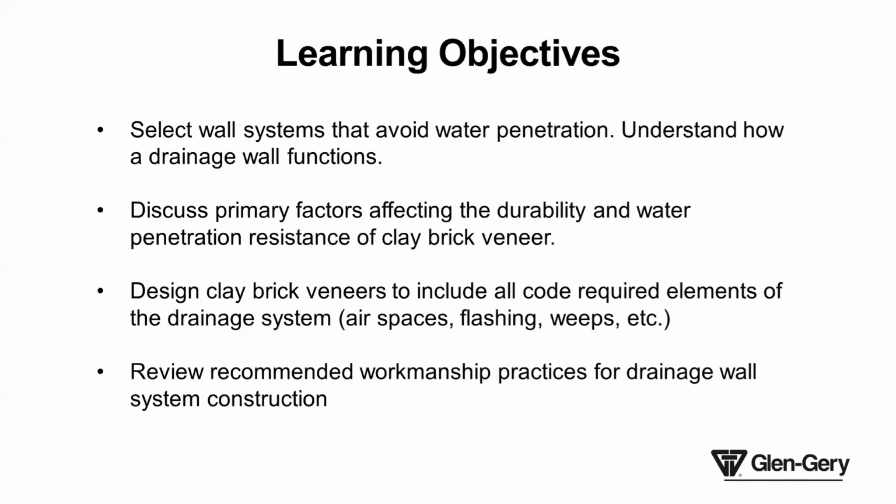As far as the learning objectives today, first of all, at the system level, we'll talk about systems that avoid water penetration, which is primarily the drainage wall. We'll talk about the primary elements within a drainage wall, and the primary factors that affect the durability and water penetration resistance of clay brick veneer. We will review code requirements for all your typical elements that most of these walls share. And then we'll also take a look at construction and workmanship practices, along with some special detailing, and what we can do from those standpoints to ensure a wall that has optimized water penetration resistance as well.